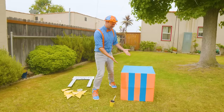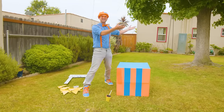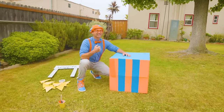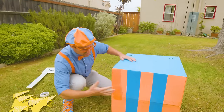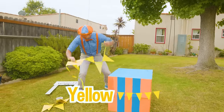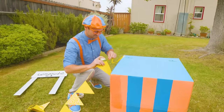But a lemonade stand isn't used just to drink your own lemonade. It's so then you can sell lemonade to others. Yeah! So, the first thing that you have to do is make a very good-looking lemonade stand so then everyone will want to come try your lemonade. So now that it's all painted, I have these yellow triangle ribbons. And if I put them on here on the top, it will spark some more customers.